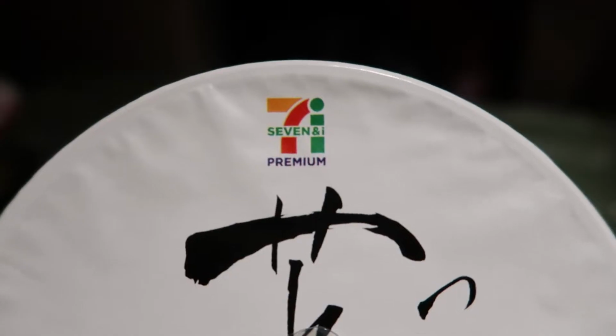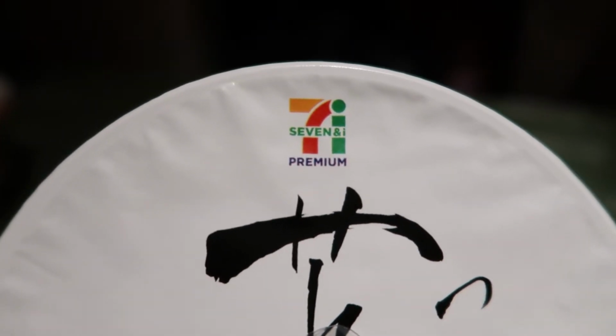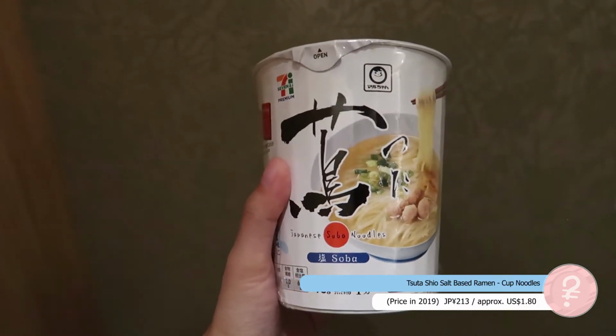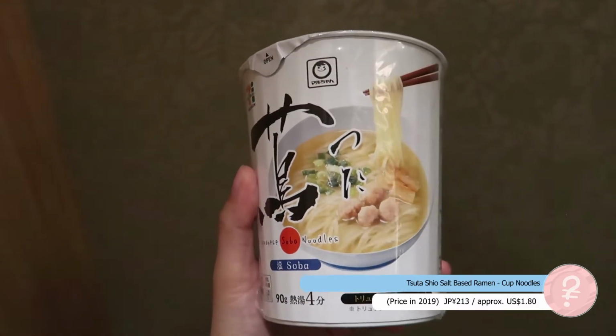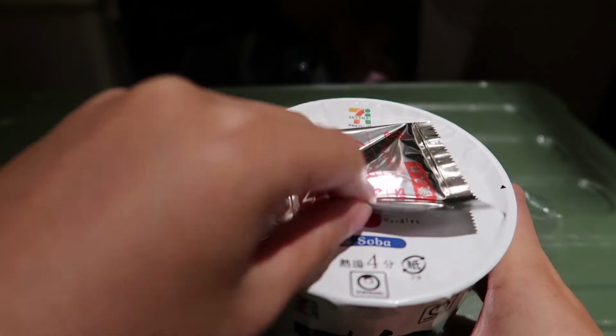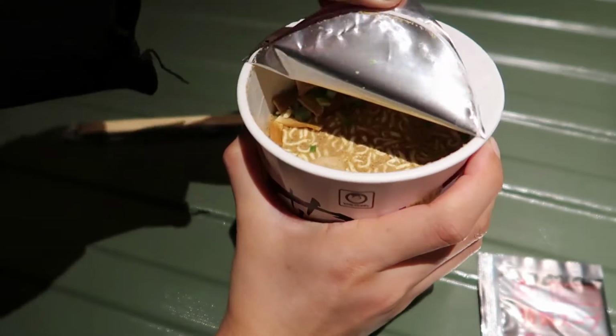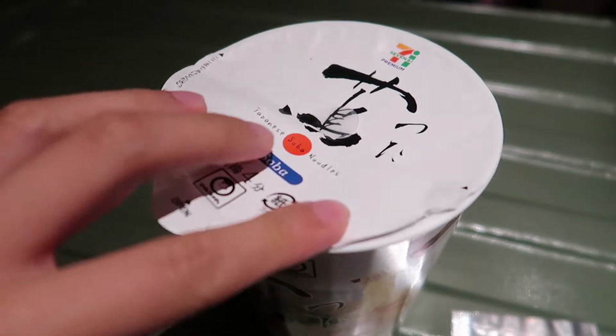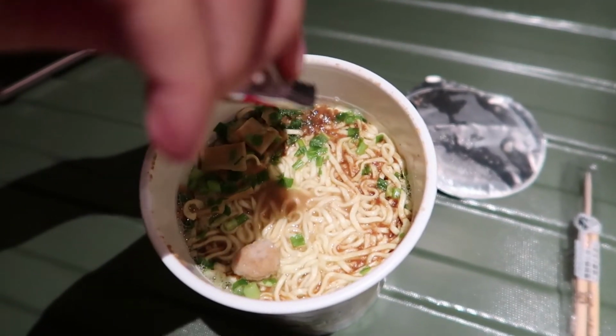We found the Tsuta cup ramen in pretty much most of the 7-Elevens we went to. They're famous for a soy sauce based ramen, but in this case, the salt based one is actually the one that's made into a cup ramen. Salt, Tsuta ramen. I think the instructions, I translated it before. It says to remove the soup sachet from the lid, and then pour in hot water to the line, cover it for 4 minutes, then add that special soup base back on top, and then enjoy.